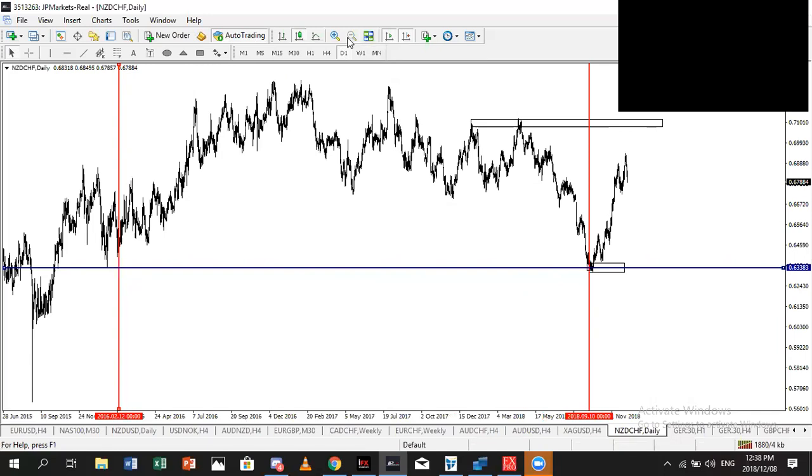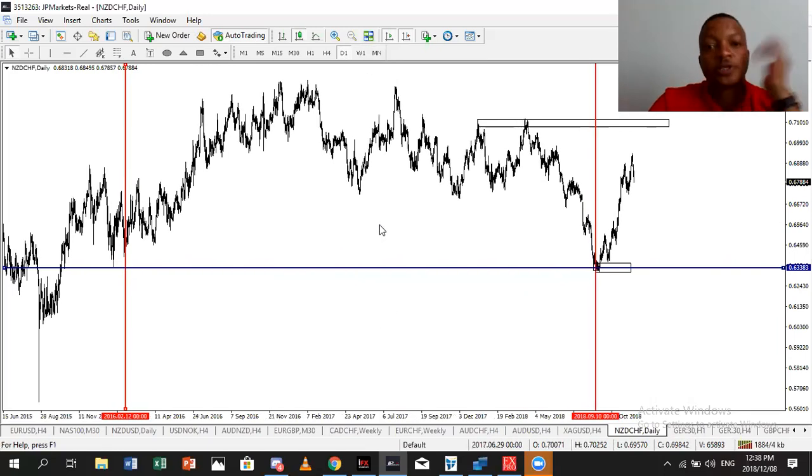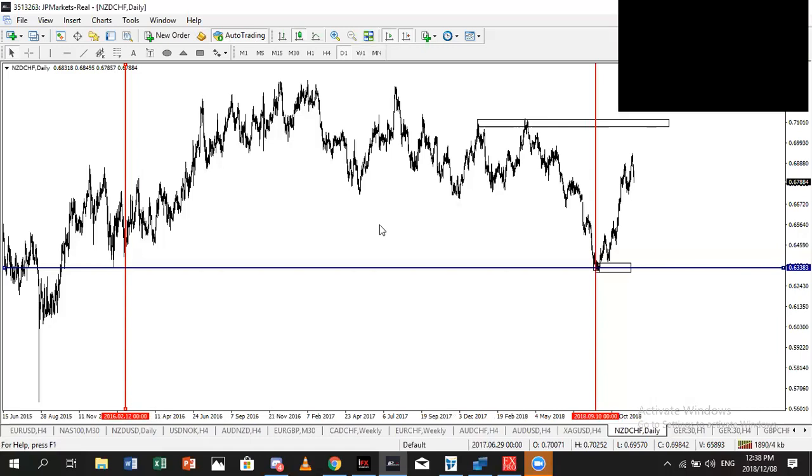Let's go back. There we go. This one was a nice one though. It's been 2016 up until 2016. Price never went to that level. It means it's not going to be easy for price to break that level, right? So when it gets to that level, we look for buy signals only. We do not press buys. We look for buy signals, right?